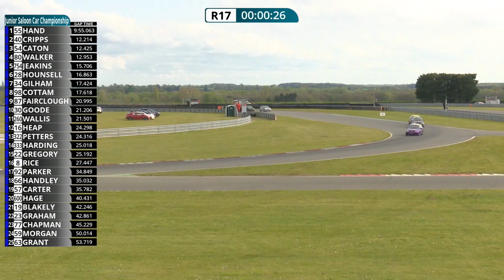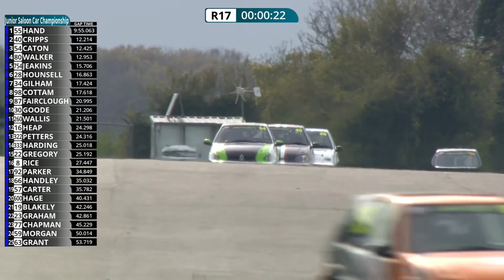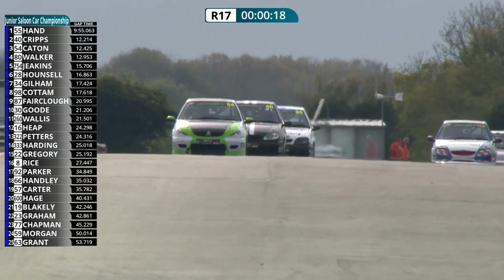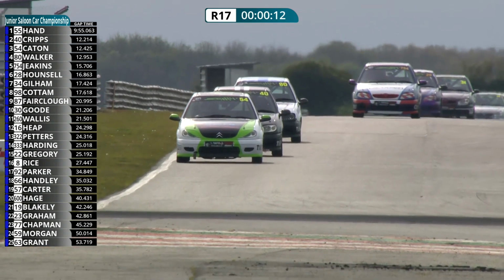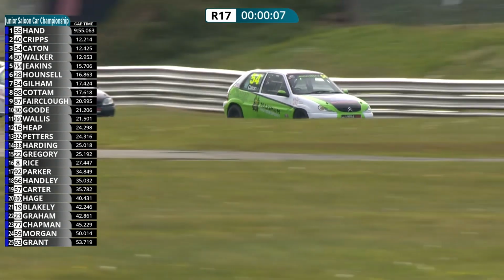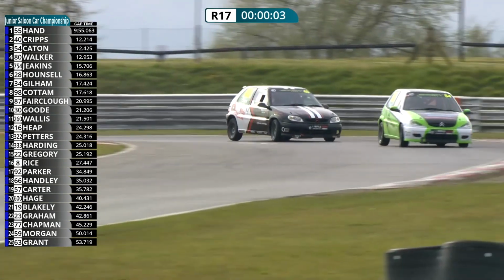There's Alfie Jeekins. Great run from him in this one. Much more measured run this time, up into 5th place from about 18th on the grid. Great drive. Here's the 2nd place fight. Caton ahead of Cripps, down towards the left-hander at Brundle. He has a look. Caton holds it. Through Nelson.